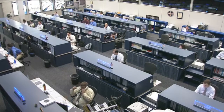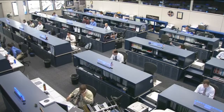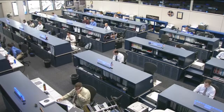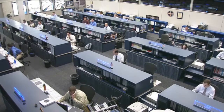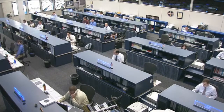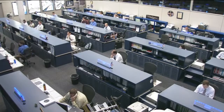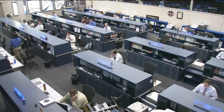In dealing with another vehicle at the station, astronaut Don Pettit was continuing to unpack cargo that was delivered by the European Space Agency's automated transfer vehicle, the third ESA cargo vehicle delivered to the station, called Edoardo Amaldi. After all that cargo is unloaded into the station, it has to be unpacked and put in its final location. So Pettit has been working on that for a couple days.